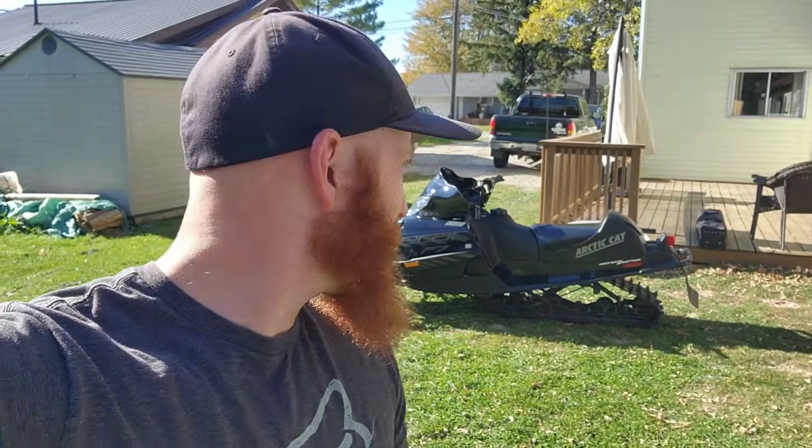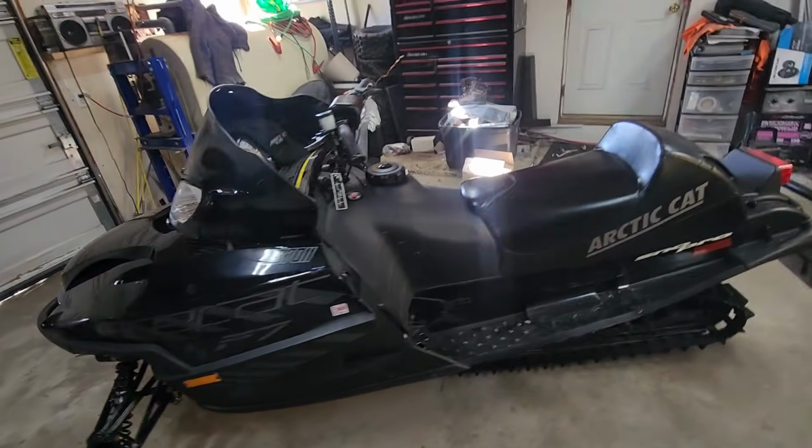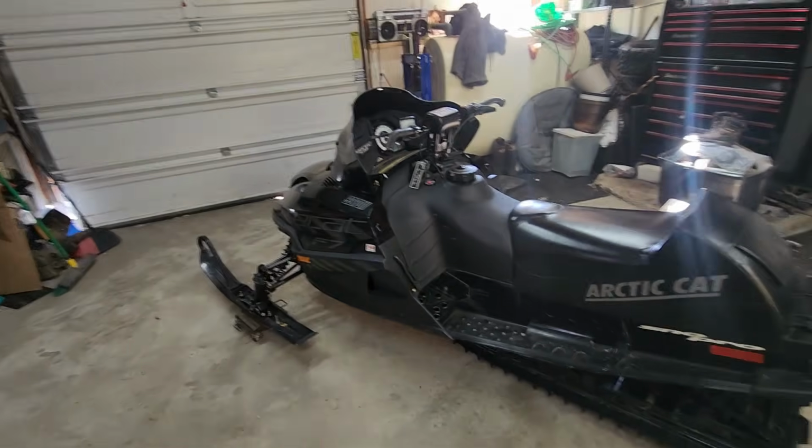I've been looking for this exact sled for a long time, and I finally found one. So I'm going to bring this in the garage and we're going to talk about this a little bit. All right, guys, what we have here is a 2004 Firecat F7 Nightfire edition.